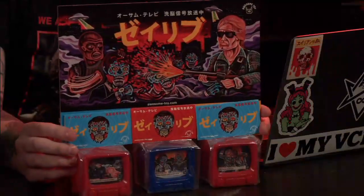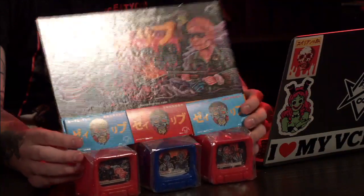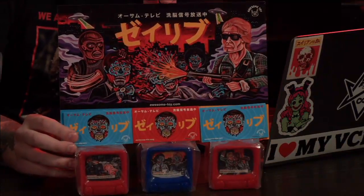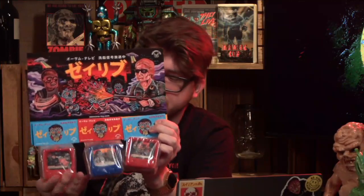Now these are Sofubi. They were made in Japan. The cool thing about these is I really like the card art on this one here. It's really, really cool. And it has like the little hanging TVs here. Now this is based on They Live. It's a John Carpenter film starring the awesome wrestler Rowdy Piper.